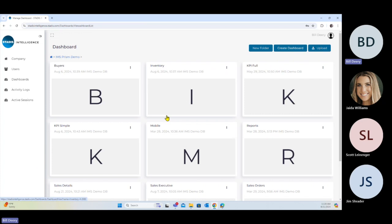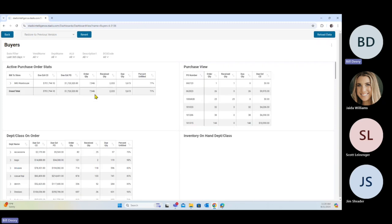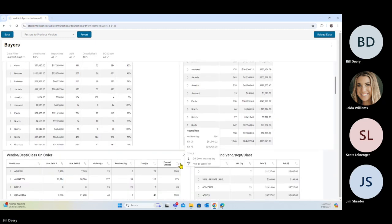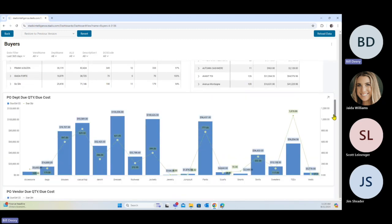It's sales executive. Now, there's other ones here that I'll bounce into as well. And you can see I've got a buyer's one. Let's jump into that. And again, all of these visualizations will come to you out of the box, and we'll work with you to adjust them, make them look the way you want them to look. You see I've got active purchase orders, purchase view. And as I'm scrolling down through this one, it's just all kinds of different ways to look at what's going on with my purchasing department.